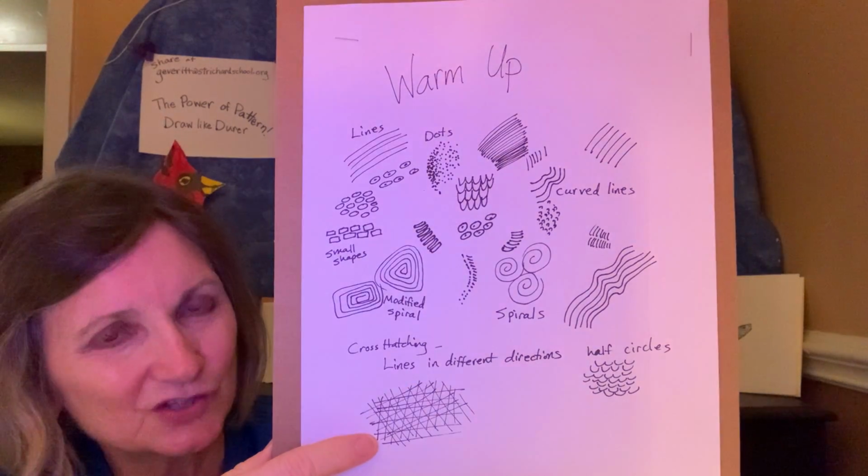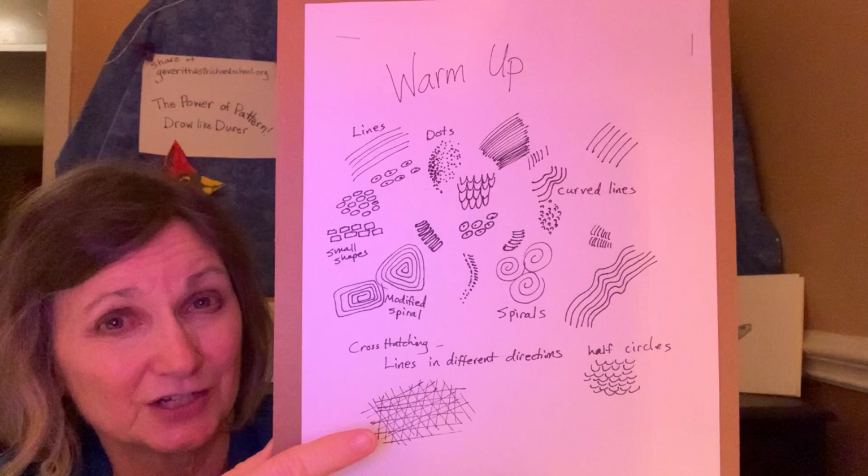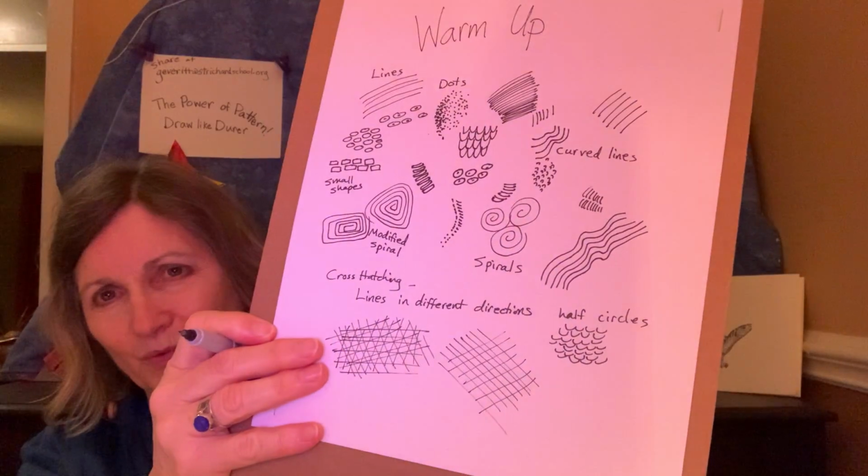You'll see lines crossing over other lines. This is a little tricky, but it's fun to practice. So if you want to try it, I really encourage you to try it on your warm-up. You'll take your pen and you'll make some lines going one direction, maybe diagonal. Then you'll do another layer of lines going in a different direction, maybe diagonal the other way.